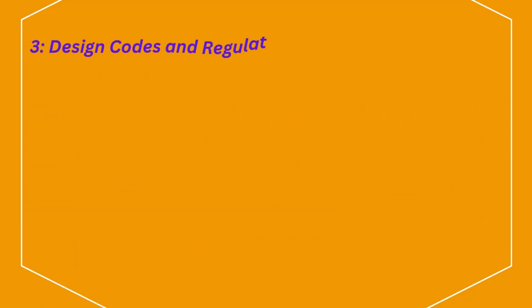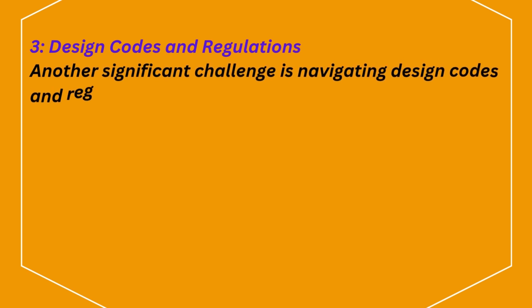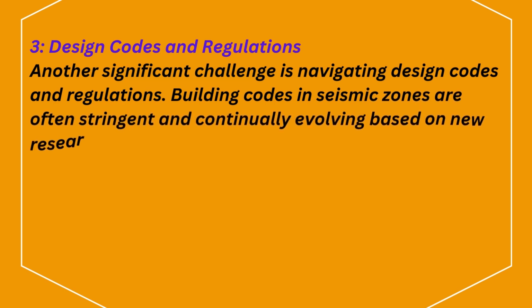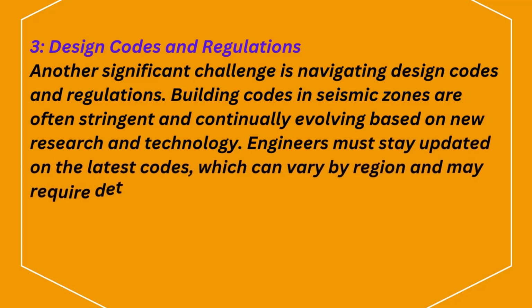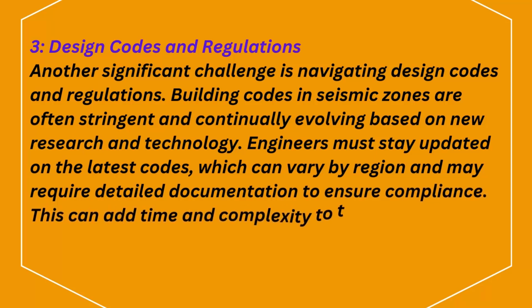3. Design codes and regulations. Another significant challenge is navigating design codes and regulations. Building codes in seismic zones are often stringent and continually evolving based on new research and technology. Engineers must stay updated on the latest codes, which can vary by region and may require detailed documentation to ensure compliance.